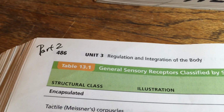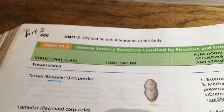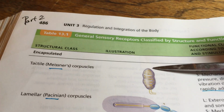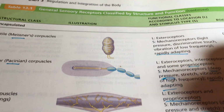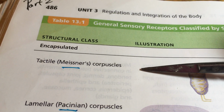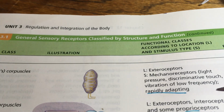We're in part 2 now, and we have receptors that we're working on here in the peripheral nervous system. And we've just turned the page, and we now have some new receptors here at this table. And we're taking a look here at Meissner's corpuscle, which is a sort of a delicate pressure receptor.